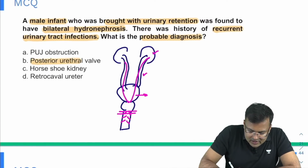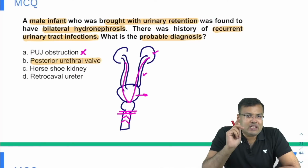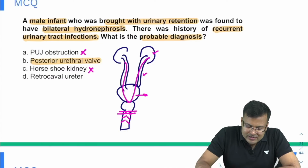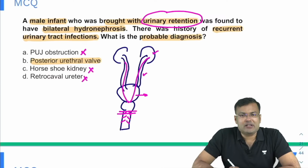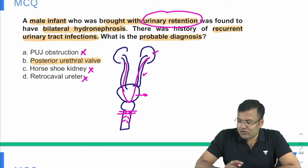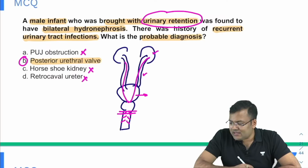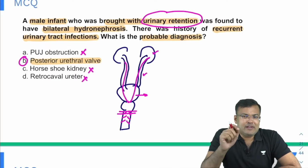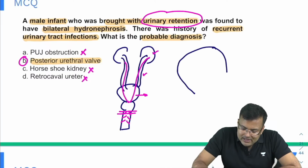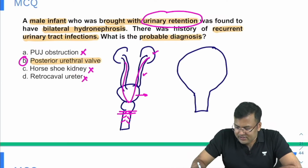So what is the correct answer? Posterior urethral valve. Why not PUJ obstruction? It is unilateral, more common on the left side, so there will be unilateral hydronephrosis. In horseshoe kidney, there is no urinary retention, and this patient is having urinary retention. Retrocaval ureter is more common on the right side, so it leads to unilateral hydronephrosis, no urinary retention. So the correct answer is B. Shweta Singh wants to say, sir, keyhole appearance. Yes, at 28 weeks, on ultrasound, the distended bladder appears like this, and this is known as keyhole sign. So there is keyhole sign in posterior urethral valve.